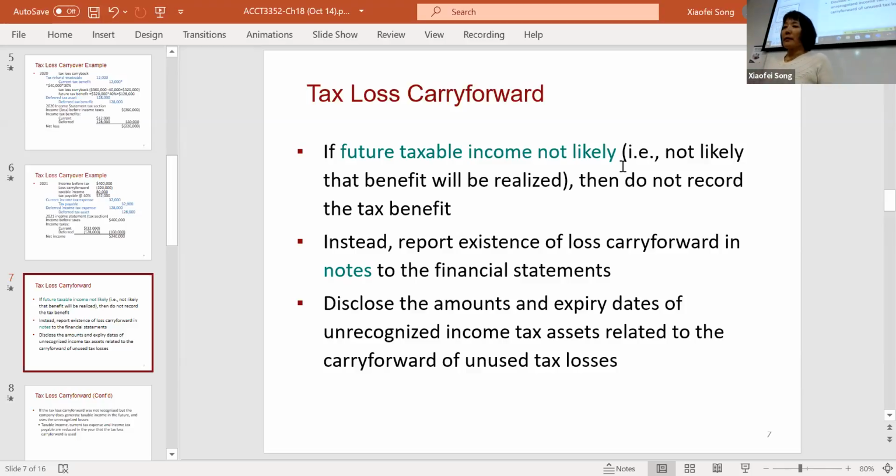Then the benefit remains potential, right? You cannot realize it. And the treatment here between IFRS and ASPE is a little bit different. Under IFRS, since more likely than not you will not be able to realize the benefit, you cannot recognize it. If you can't realize it, you should not recognize it. It doesn't mean you don't have this loss carry forward. You just can't debit deferred tax assets and credit deferred tax benefit. You can't recognize it.